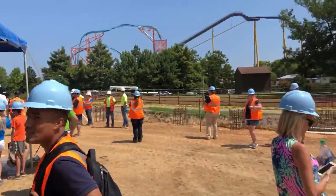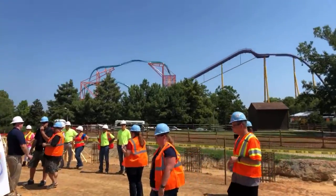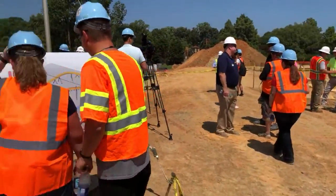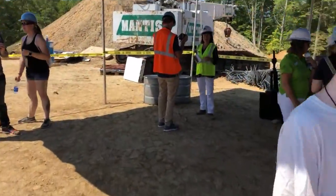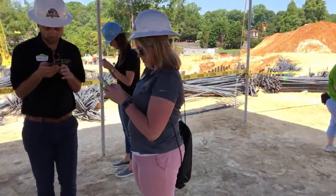And, oh, there's Apollo's Chariot. And over there is Tempesto. Just to kind of give you guys a sense of where we are in the park. They're doing some interviews over there. I don't want to walk in their shots. So let me try to walk over here and show you some more construction area stuff. Excuse me. Sorry. Yeah.